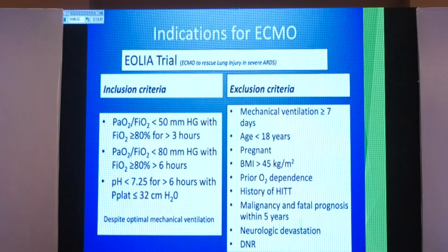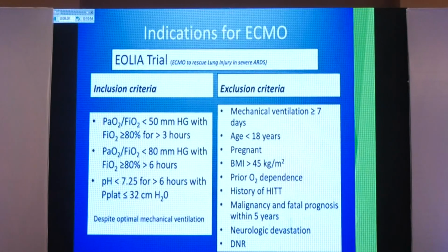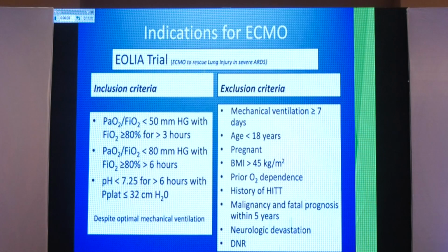And this is exclusion criteria. Mechanical ventilation on high pressure for more than 7 days, age less than 18, pregnant patient, BMI morbid obese, prior O2 dependence, history of heparin-induced thrombosis, malignancy, neurologic devastation, DNR. But mind it, there is no absolute contraindication for the ECMOs. These all are the relative indications. And this depends on the setup and their expertise.